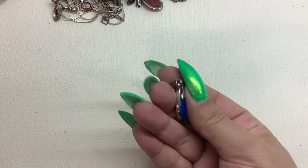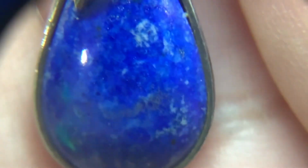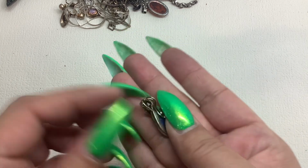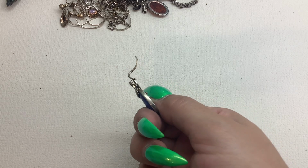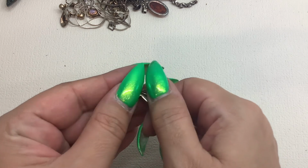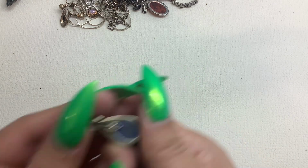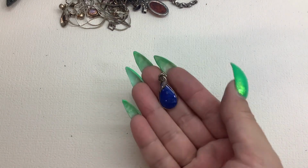Here's a pendant. That'll get a chain put on it. This is lapis. Beautiful. Look at that blue. Wow. With a little bit of the flex. Really pretty bail. Actually, look at that. It's an enhancer. So you can put that on some pearls if you wanted. Gorgeous. And 925 right there on the back. Yeah, just want to make sure that's what it said. So pretty.